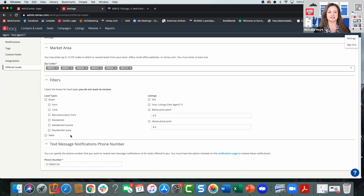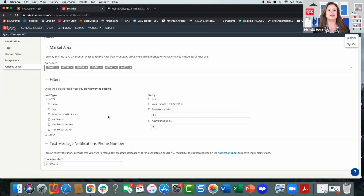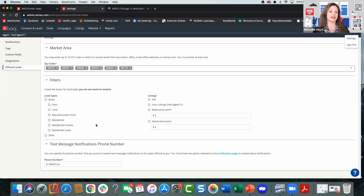So if you click buyer seller because you're excited and you want buyer seller leads, you're actually telling the system you don't want those leads. So be very, very careful with that. Unless you're completely opposed to a certain price range or rentals or whatever, you really should just leave this whole section blank. Make sure your cell phone number is filled in here.